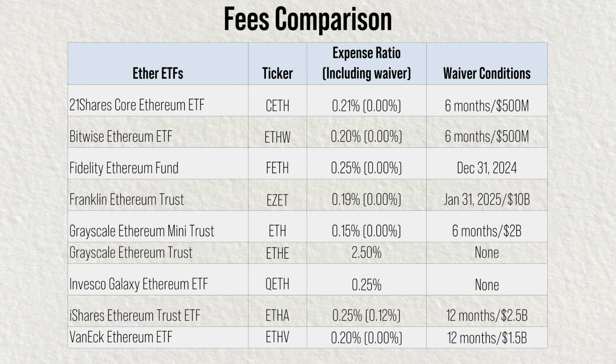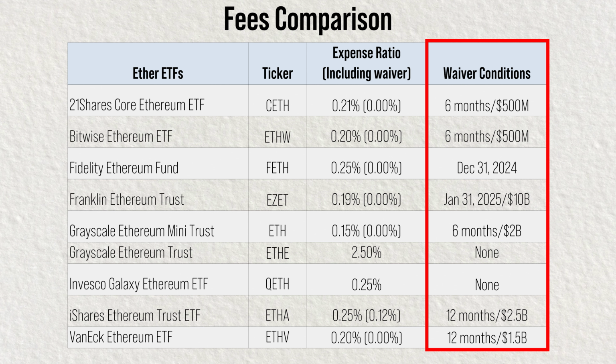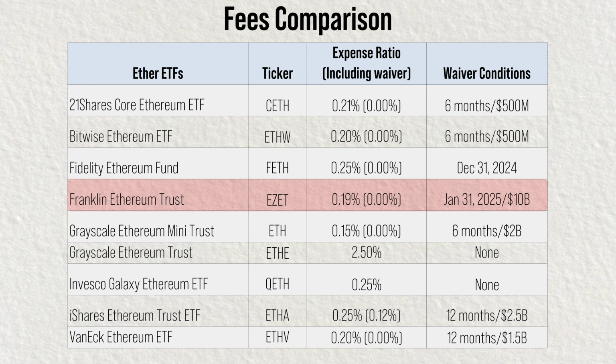These funds are still building momentum. For this reason, they provide temporary fee waivers for investors to buy in. The fee waivers come with limitations. These include a certain period of time or until a fund reaches a certain asset threshold. For instance, Franklin Fund commands 0.19% expense ratio. This ratio is waived until January 31st, 2025, or until the fund reaches $10 billion in assets, whichever comes first.